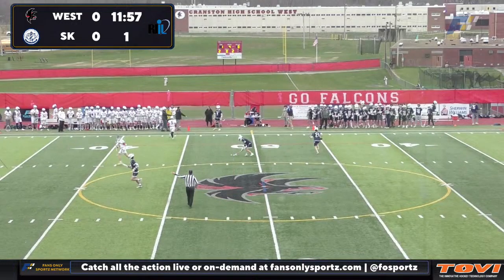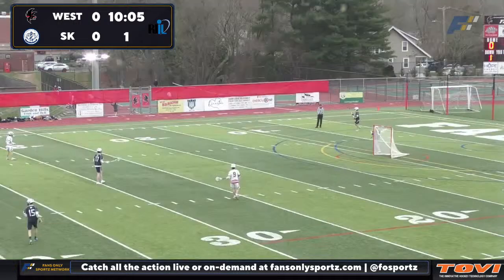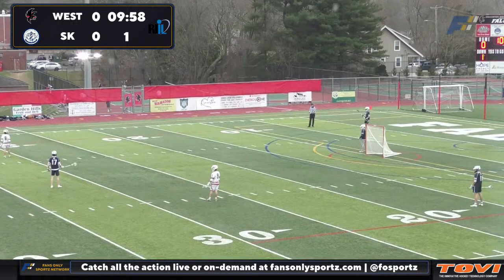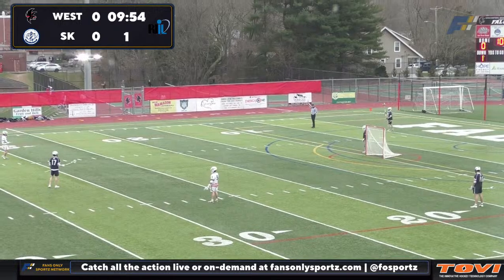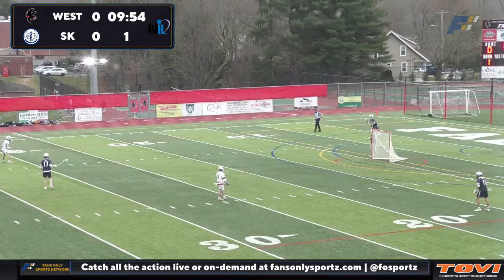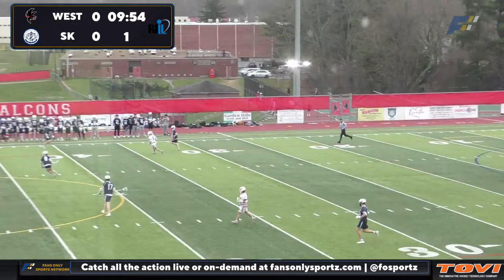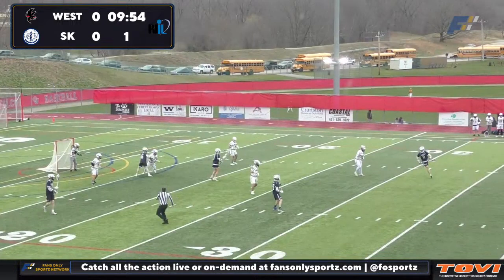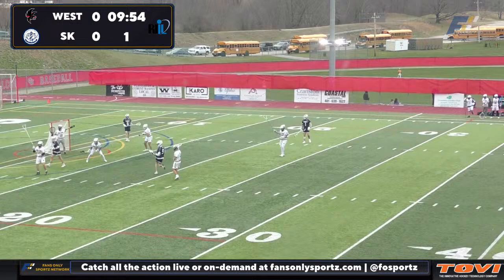And it's going to be South Kingstown winning the face-off. West already. Player up now. SK looking to push it up through midfield. They're going to give it up to Nolan Quirk on the left side. Now to Connor Driscoll.